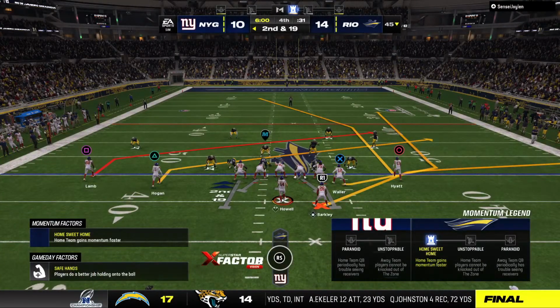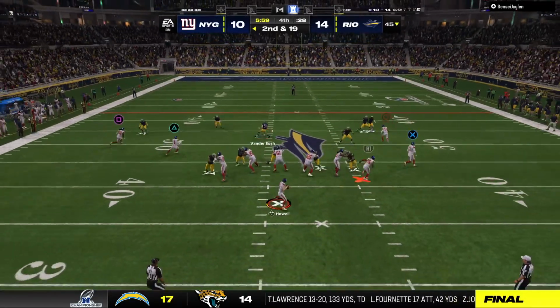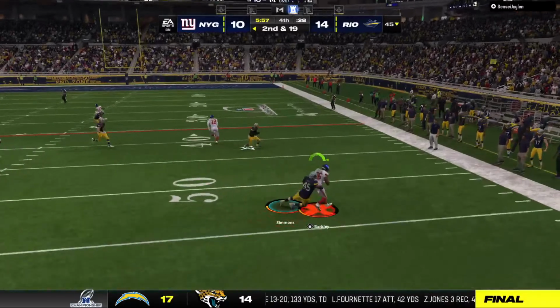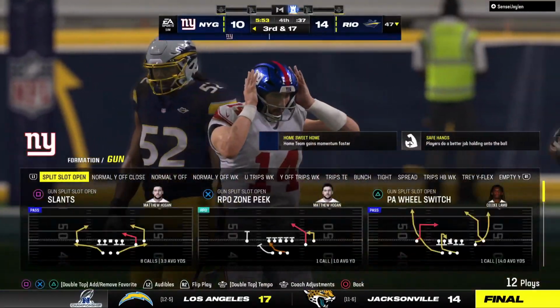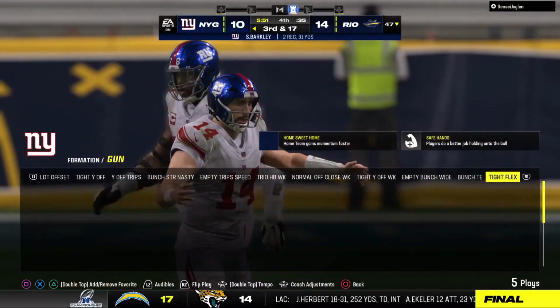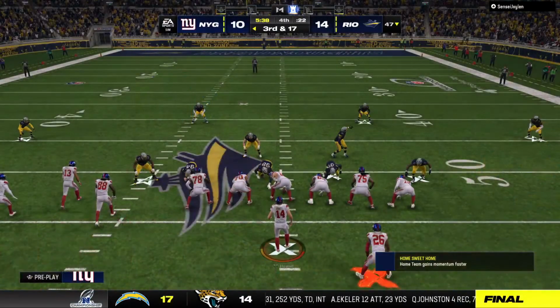And they need to work to at least get some of this yardage back after the sack. 2nd and 19. Now this pass into the hands of Saquon Barkley. And he'll go down right around the 47 this time. Only able to gain a couple there. And they're going to face an uphill battle here on 3rd and long.